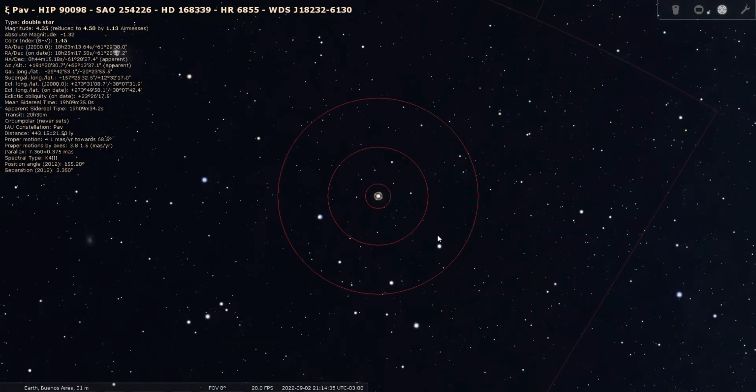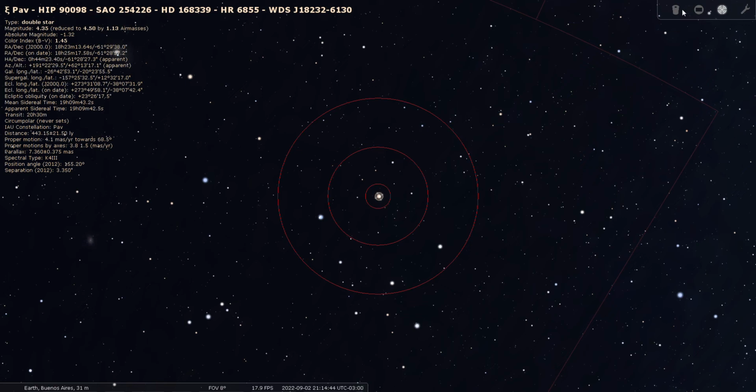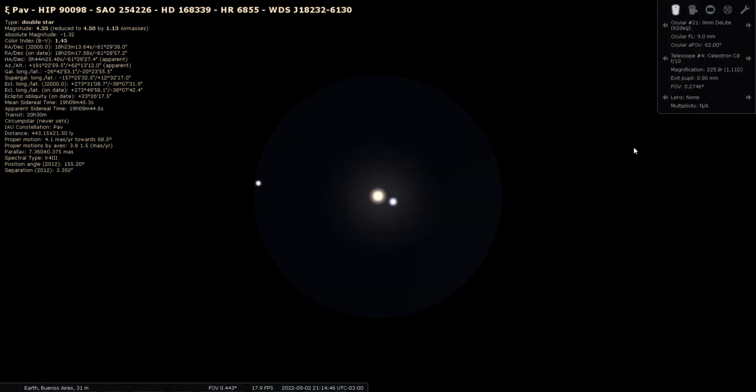It's a nice view, nice part of the sky here. A lot of stars. You're looking through a lot of interstellar space here. And there is Xi Pavonis through a 9 millimeter Delight eyepiece. Really nice contrast here, sort of Albireo-like. You've got a gold and blue double here. 440 light years from Earth. About the same distance as the Pleiades, I believe.